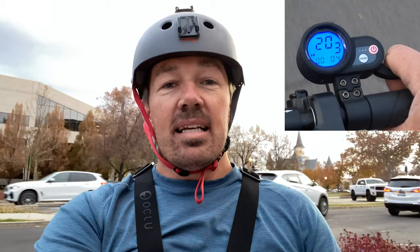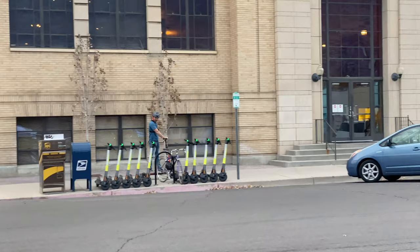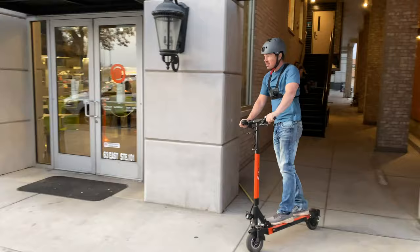Okay, this is the range test. Voro Motors says the Touring can do 25 miles. The route I'm going on is throughout the outskirts of the city. There's a lot of stop and go, so I'm trying to give a realistic expectation of what you can expect.